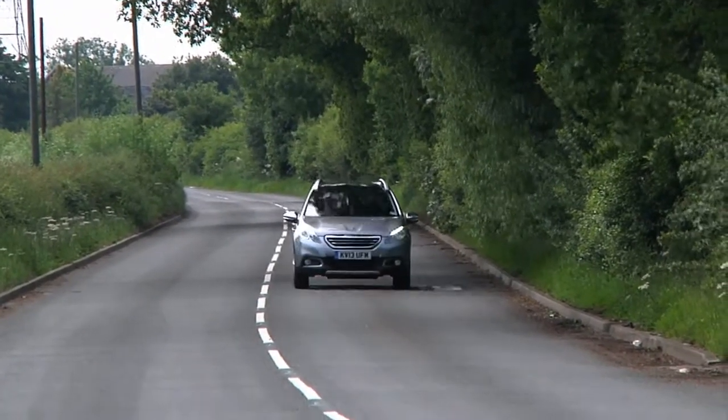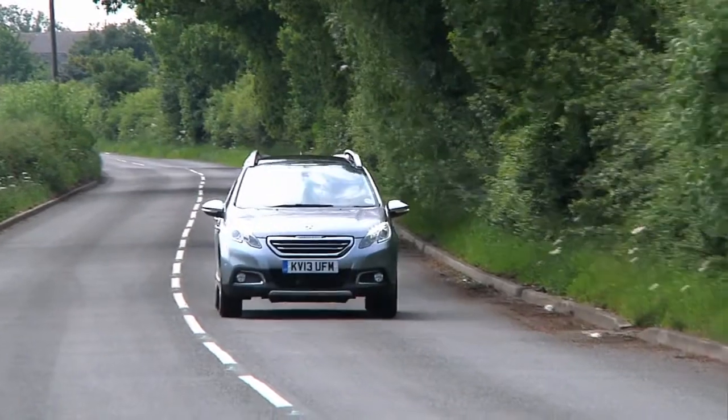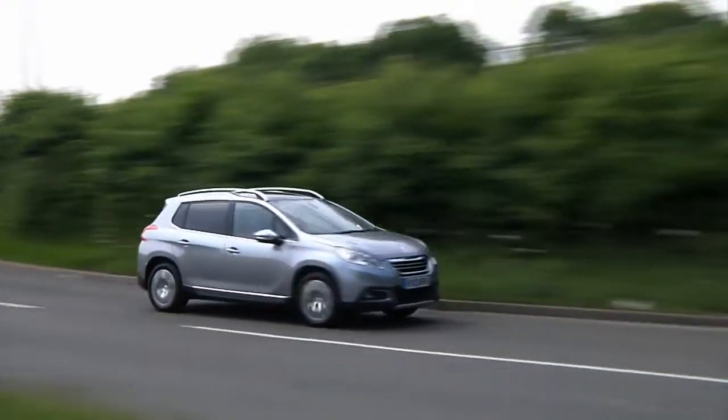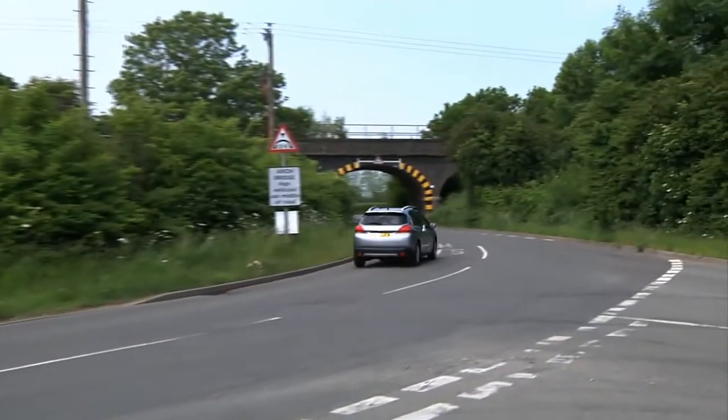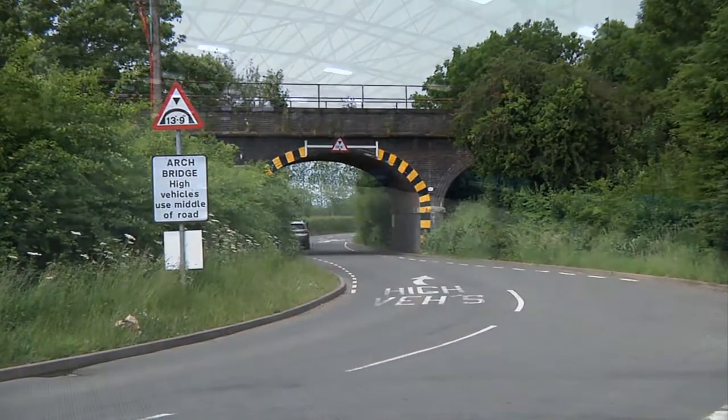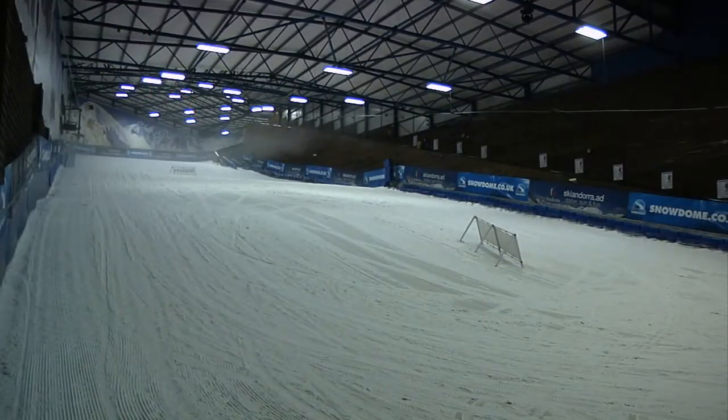The 2008 might look like a 4x4, but it isn't. All models get mud and snow tyres as standard, but you'll need to opt for Peugeot's grip control system if you plan to venture off-road at all. To demonstrate just how good the system is, we were taken to an indoor ski slope on one of the hottest days of the year.